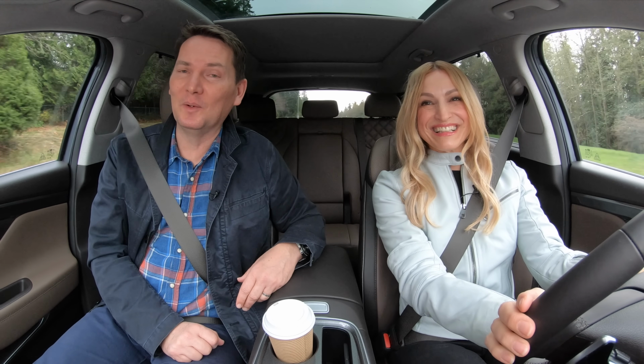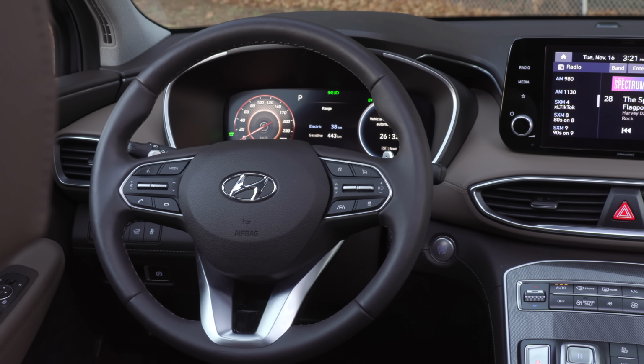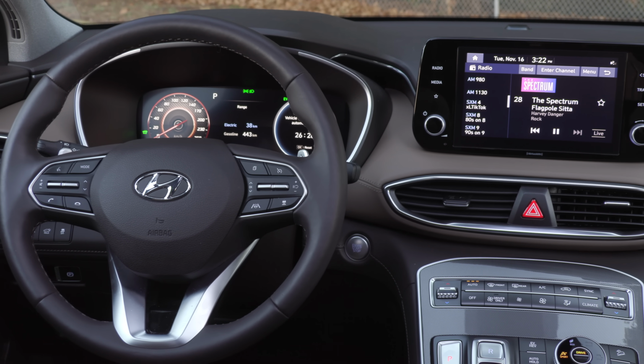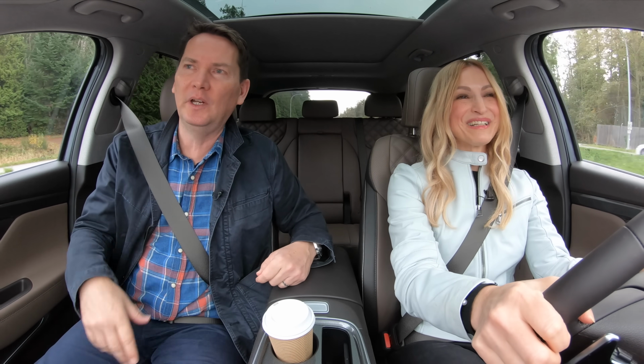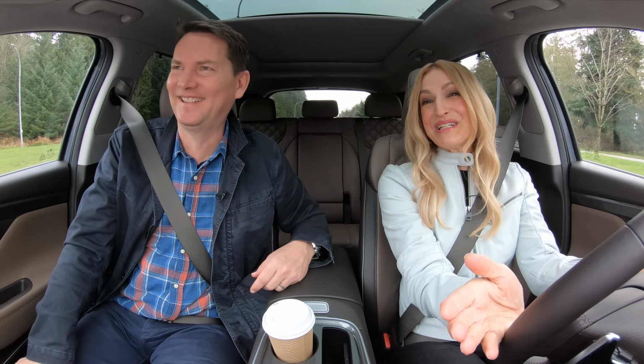There is one advantage with this smaller screen. You get wireless Apple CarPlay and Android Auto. When you get the bigger screen, for some strange reason, it's plug-in only. So you decide whether you feel like we're getting ripped in Canada, without the bigger screen, or you like this because it's wireless. Well, you're not getting ripped in the US because you get the option of both.